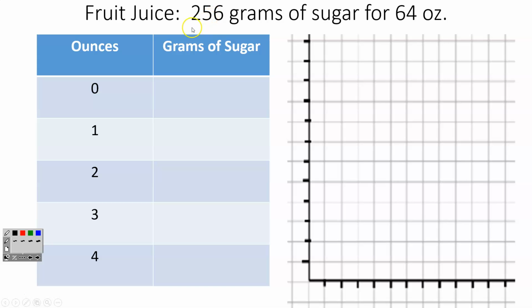For fruit juice, let's see. We've got 256 grams of sugar for 64 ounces. So if I don't drink any fruit juice, well, I'm not going to get any sugar out of it. If I drink 1, well, I need to find a COP. So I need to figure out grams of sugar per ounce. So grams of sugar would be 256 divided by 64. So if I were to drink 1 ounce of fruit juice, there would be 4 grams of sugar in it. So again, I just did that by doing grams of sugar divided by the ounces.